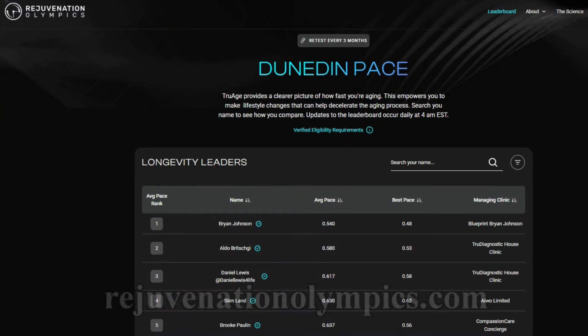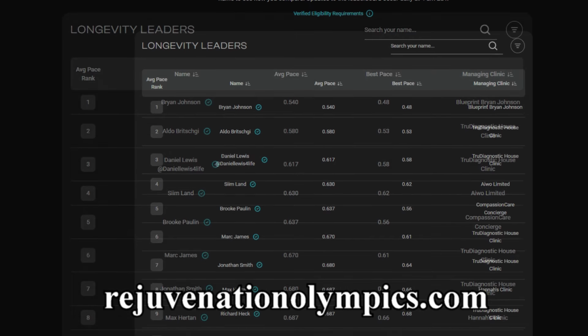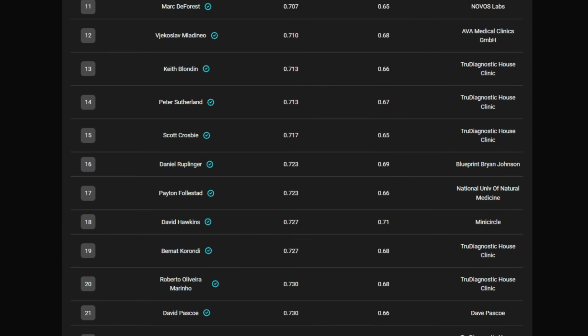So where do I rank amongst everyone who's taken the test? On the website rejuvenationolympics.com, they share a longevity leaderboard, which is ordered by average pace of aging, but also by those with a verification badge. To obtain the badge, you need to have 3 tests in the last 2 years, which is somewhere between controlling for the noise associated with a single test and ensuring the company gets repeat sales.